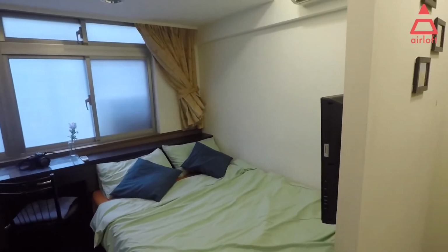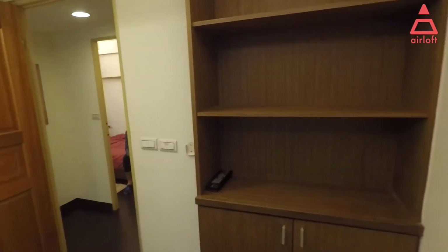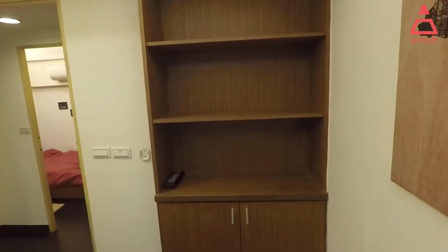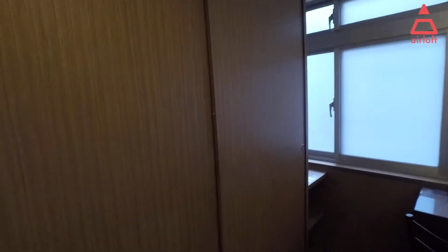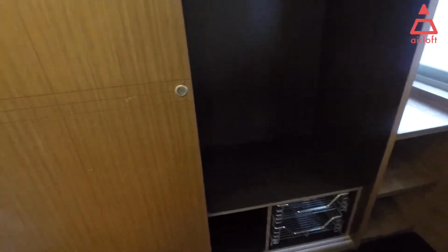It is a double bedroom, and there is a big shelf over here and a cabinet. Right here is artwork, and there's a big closet embedded. Like really big one, modern one as well.